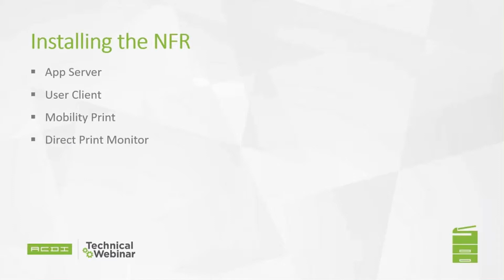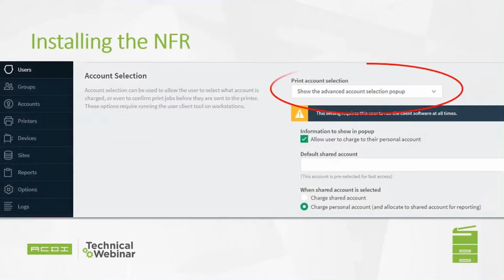Install the app server, user client, and mobility print. Ensure that mobile devices can connect to the same subnet, otherwise they won't see the published printers. Also, with the user client running, make sure to turn on the advanced client and set it to charge the personal account while allocating to a shared account. That way your client will increment as you print and the job will be tied to an account.